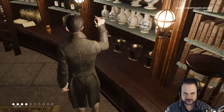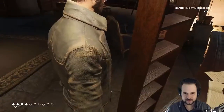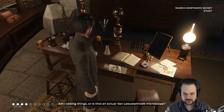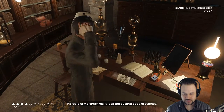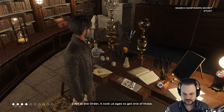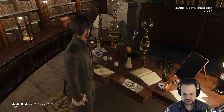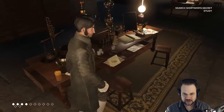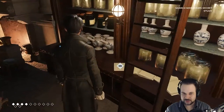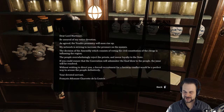Key with an occult fire symbol. Am I seeing things, or is that an actual von Leeuwenhoek microscope? Incredible. Mortimer really is at the cutting edge of science. Even at the Order, it took us ages to get one of those. Immunity, science. Yeah, we had that though already, right? We're very rich now. Yeah, truly. I mean, we got so many coins.